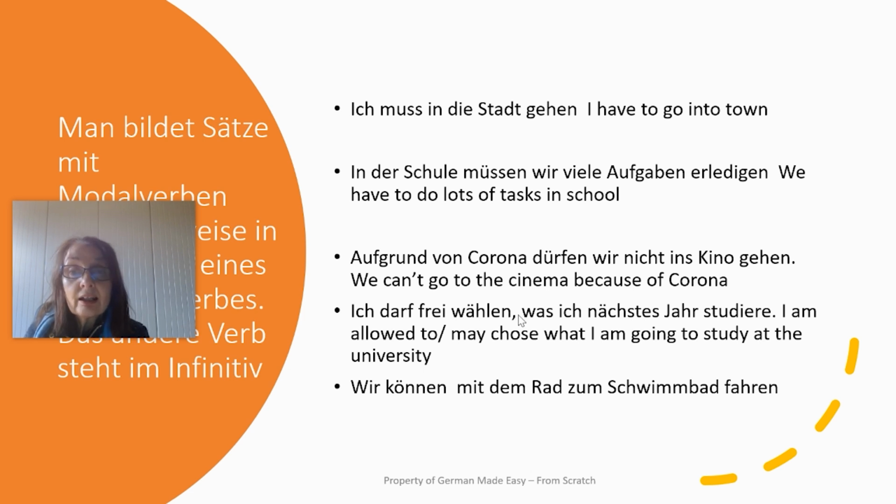Ich darf frei wählen. That goes as far as the comma, that statement there. I'm allowed to freely choose. Was ich nächstes Jahr studiere. What I'm going to study at college next year. Wir können mit dem Rad zum Schwimmbad fahren. Again, the conjugated verb is here and the infinitive is here.